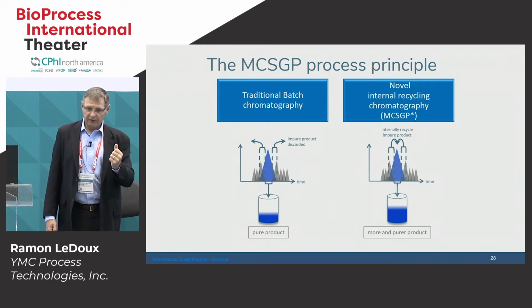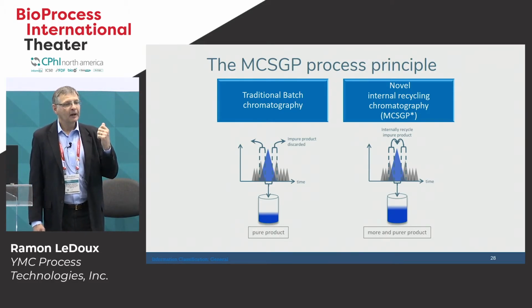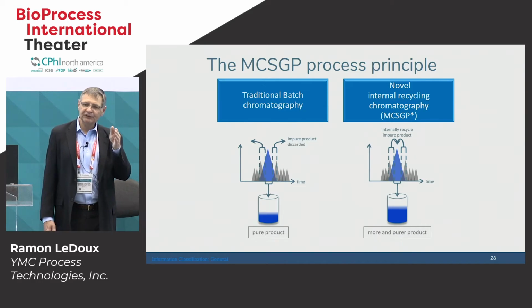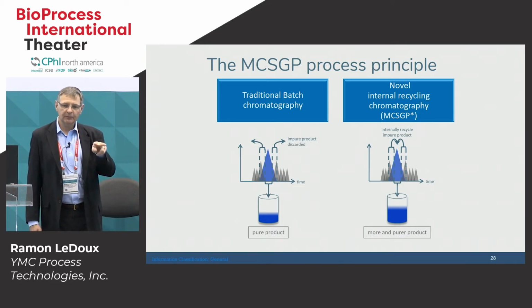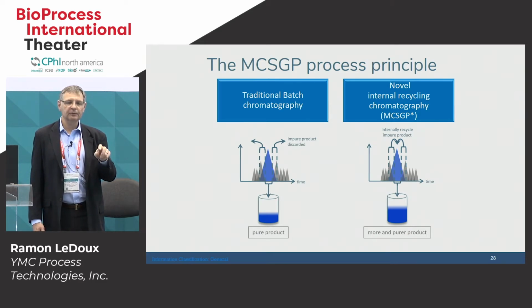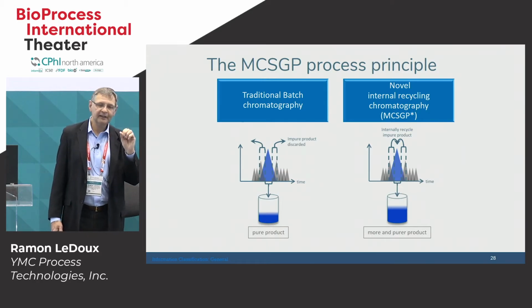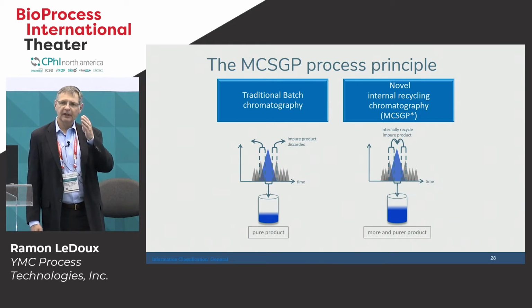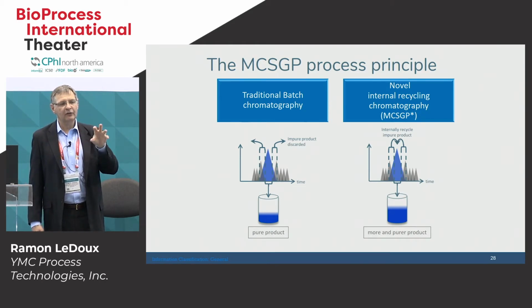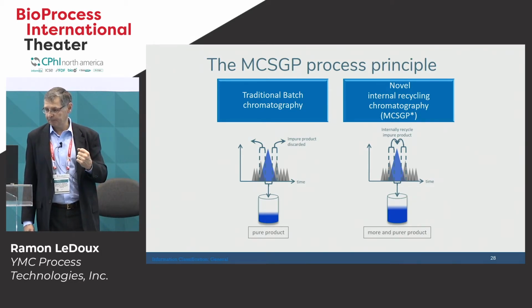And this process called MCSGP, just rolls off the tongue, I know. What we're going to do is automatically recycle product such that we can reprocess the material of interest that doesn't meet purity specification automatically onto a second column while we're running the first. Again, the key takeaway here is we're doing the gradient elution and we're running the column in a very traditional fashion. We're simply changing the strategy by which we reprocess the impure cuts.